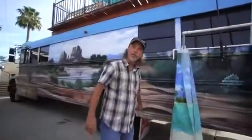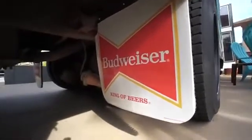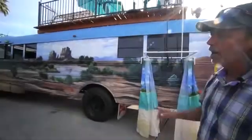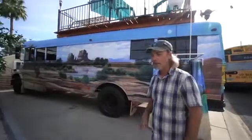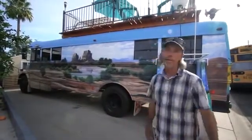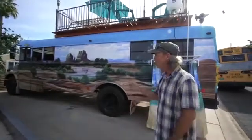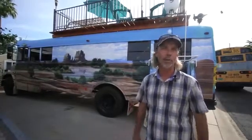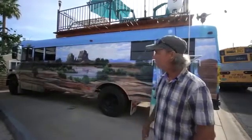We found these Budweiser mud flaps, and that again was at some kind of a sale. They didn't quite fit, but it didn't take long to get that to work. That's the battery, and then the front piece, and that's something that Tony's going to look at today. It's a heater. So this bus came from Alaska, and with that you get different things like special heaters. This thing will run when the motor's not running. If you broke down or something, you could still stay warm. Here in Arizona, obviously, we don't need it. Probably going to take that out so that I can use that for storage.